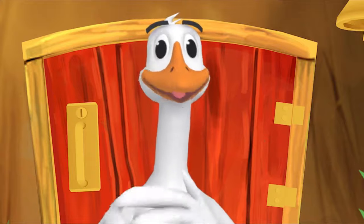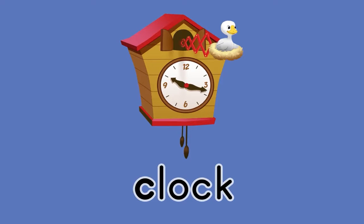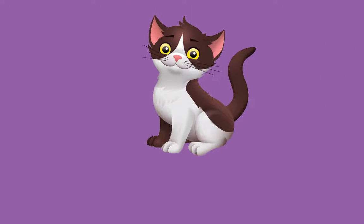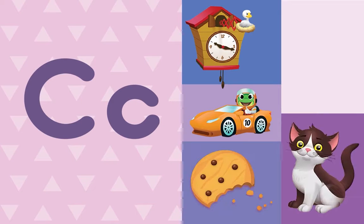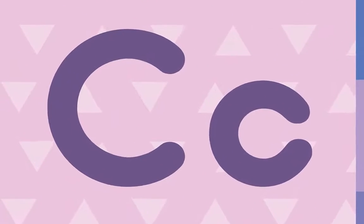Here's something we already did. Let's do it again. Clock. Car. Cookie. Cat. Cake. What letter do all these words start with? C. That's right. The letter C.